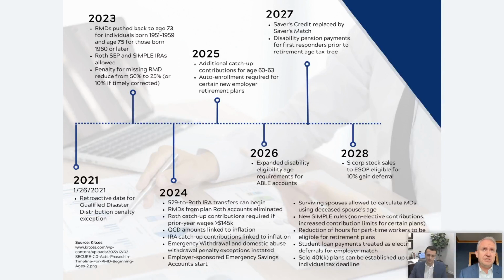One of the other changes is that the RMD, if you didn't get it out, there was a 50% penalty. That's down to 25%. So that's been reduced. It's still sort of a self-reporting, honesty, Boy Scout method that they're using. I believe government is going to be putting some measures in place. But here's some timeline. Hate to introduce new stuff, but also Secure 2.0.